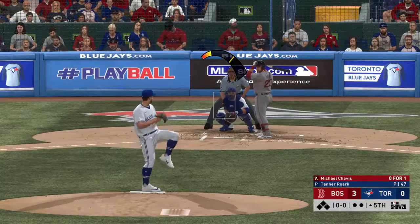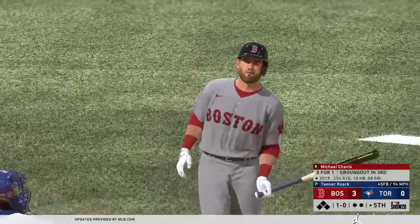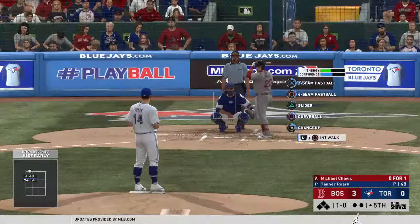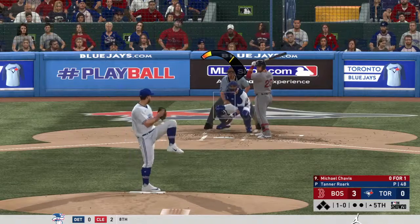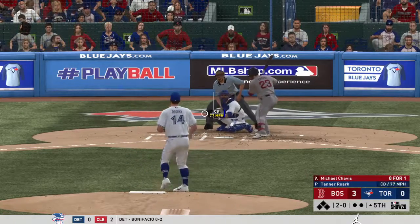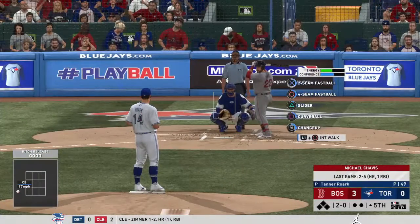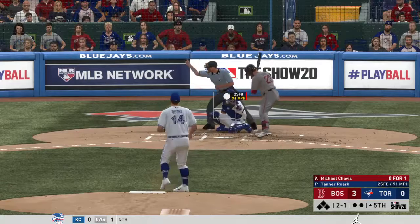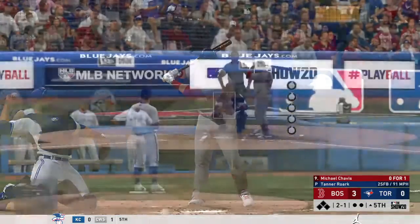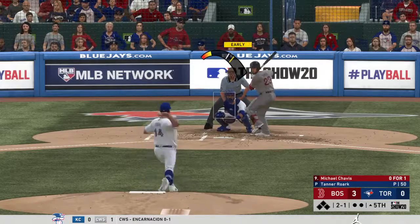So here's Michael Chavis now. As the first pitch misses to him, it's ball 1. He's 0 for 1 thus far. Well outside with the curveball for a ball. Two and 1 to the Red Sox first baseman. 3 runs, 5 hits, and no errors for the Red Sox to this point.